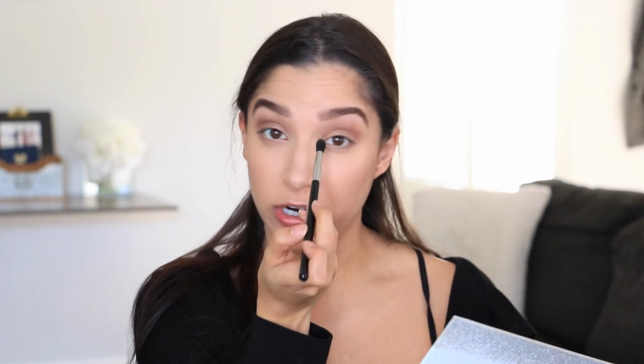I'm also gonna work this gold shade a little bit into the inner corner of my eye too, just a little bit. I actually might go back in with the other highlight color.